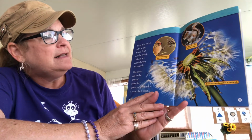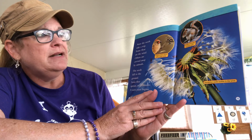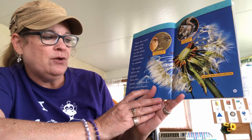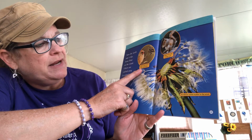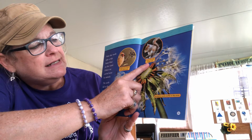Now, some seeds take trips. Some float in the wind. Others are carried away by animals. The seeds fall to the ground and soon they sprout or germinate and a new plant begins. Here you see a bird carries a berry with a seed inside. A squirrel holds a large seed.